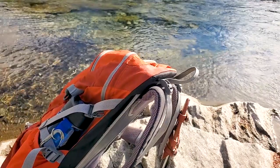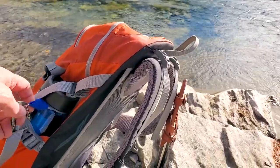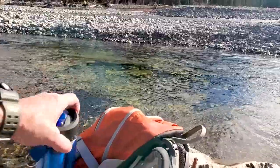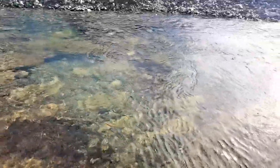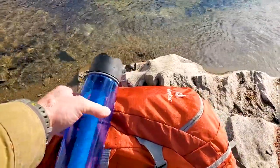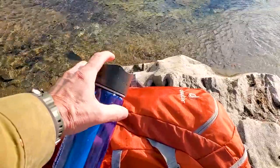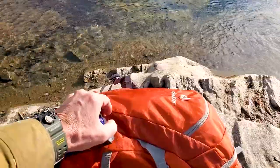I'm going to make a coffee here. And what I usually have, obviously, is a water purification system. This guy I got recently. It's kind of cool. So anyway, the deal with these guys is it's a hard water bottle, so you can't squeeze it. The only way it filters is if you suck it out of the hose here, use the straw.